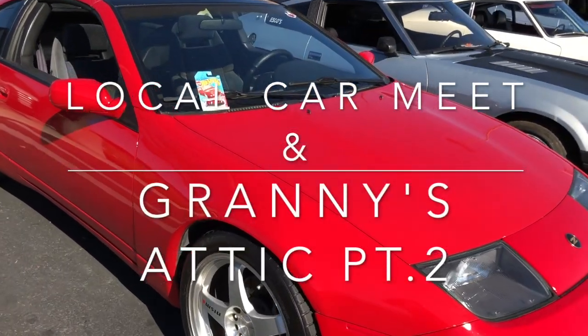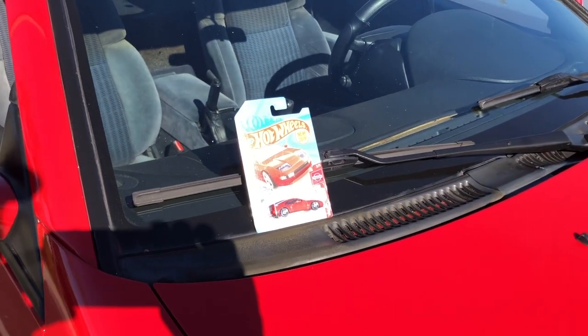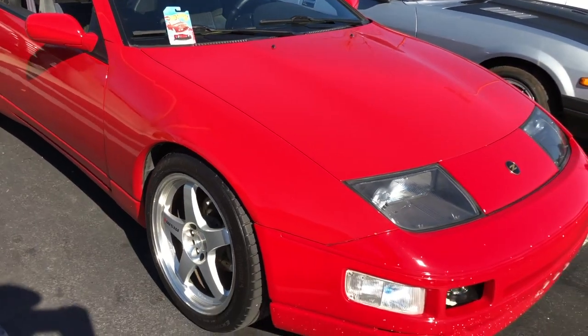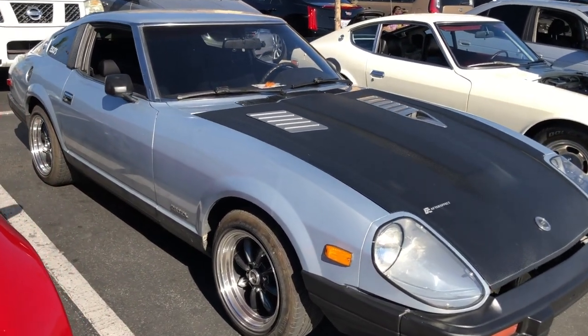Guys, it's the Fair Lady. There you go, your first glimpse. Check that out. Matches up. That's super cool. Nice 280Z right here. You can hear the engines of the people rolling up here.